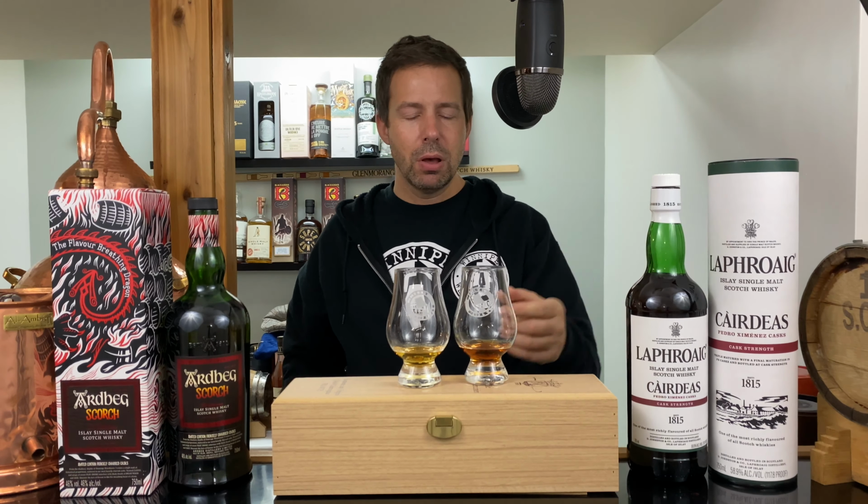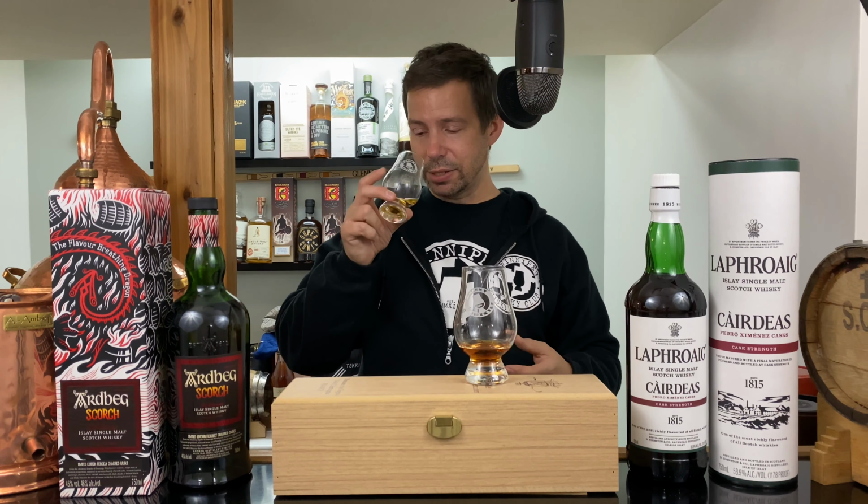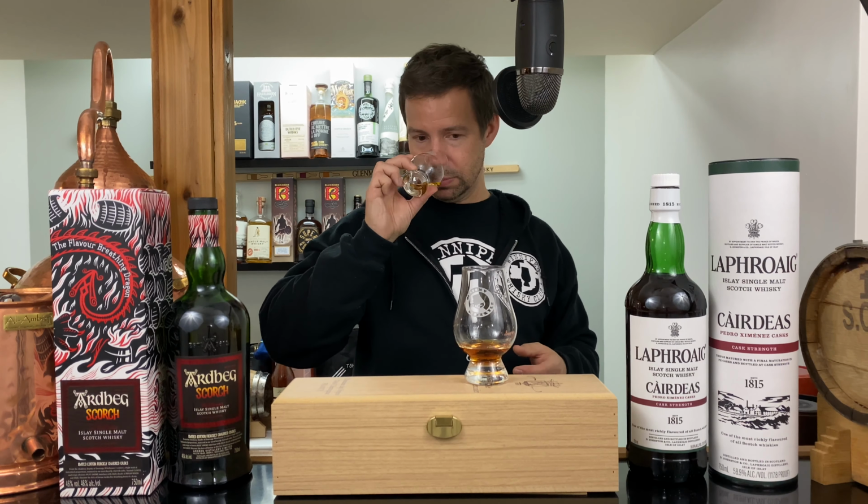And I love the flavor coming in from that heavily charred ex-bourbon casks here. Sweet, delicious, very nice. But then you got this popping, jumping flavor here. It's just jumping out of the glass. Kapow. Delicious.